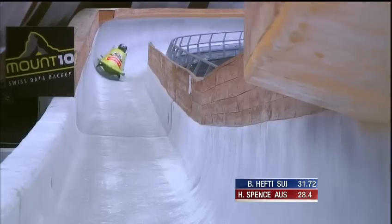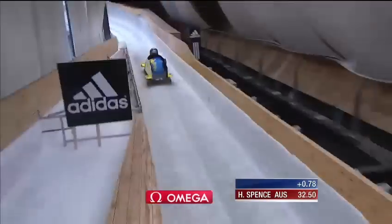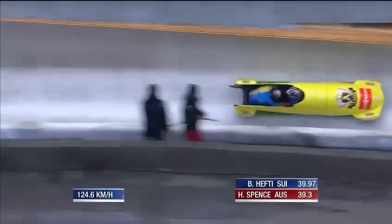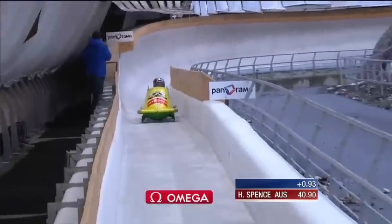Acceleration rate is quite phenomenal on some of these tracks. Lines aren't too bad, really high in curve 7. Now comes the acid test. Doesn't bring it down too early. Gets a good exit, 9 to 10. 124.6. That's not bad speed as well. Still in 24th place, though.